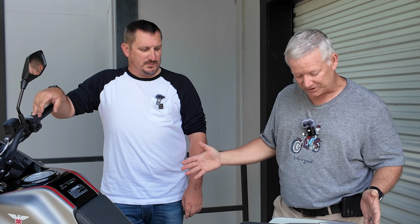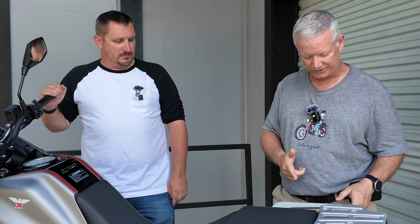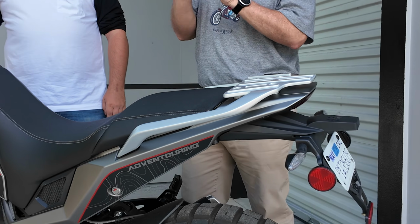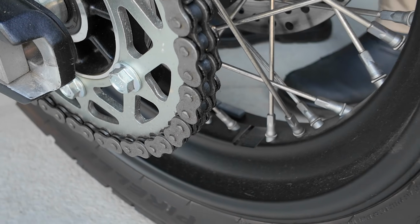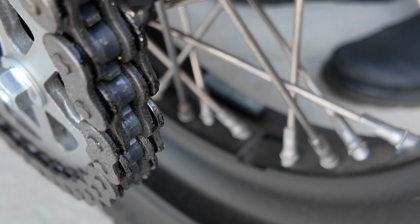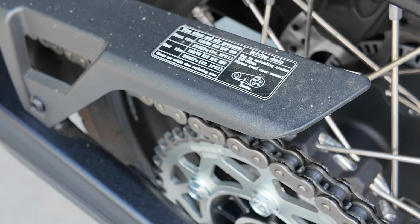You do get the option for the spoked wheels, even though it's tubeless, which I think is a phenomenal upgrade, and they're really cool spoked wheels too. They don't go to the outer edge like my Aprilia Tuareg does. Yep, they're the centerline spokes. Centerline spokes. It's really a phenomenal wheel to be on a bike of this price point.